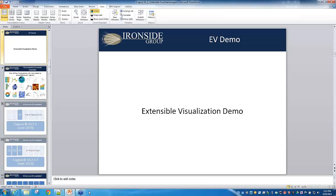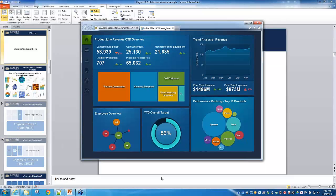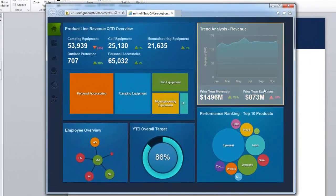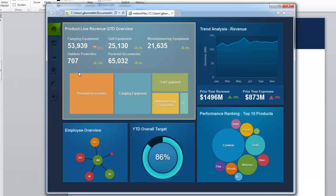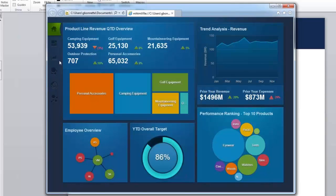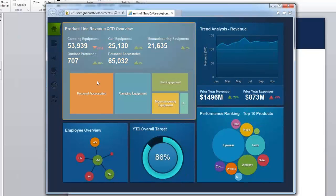So why don't we take a look at what extensible visualizations actually look like. And what I'm going to do here is just pull up an active report. What we have here on screen is a demo active report. If you've got the IBM Cognos app on your iPad, you can actually download this directly to the app. It looks beautiful on the iPad. It also looks beautiful on screen. That's the nice benefit of these active reports. They look good pretty much anywhere.